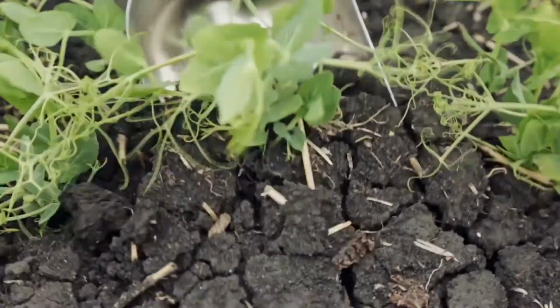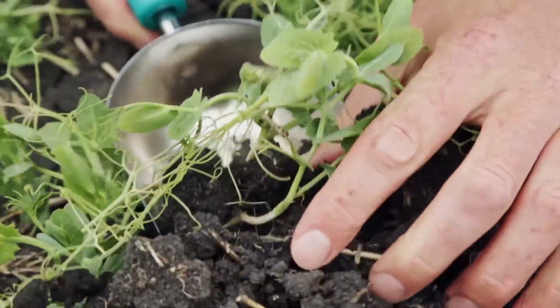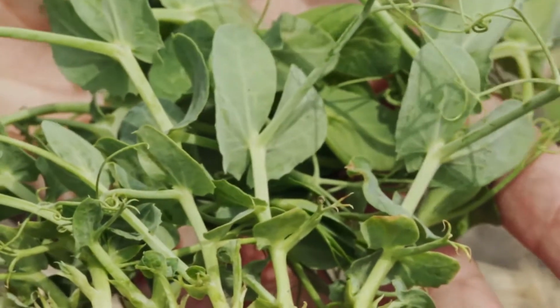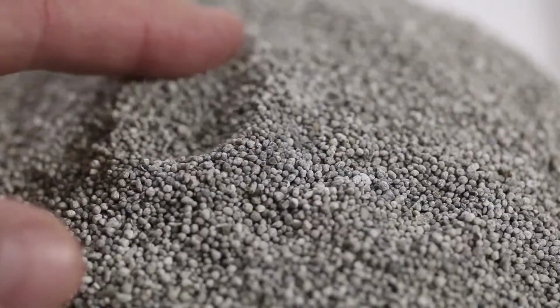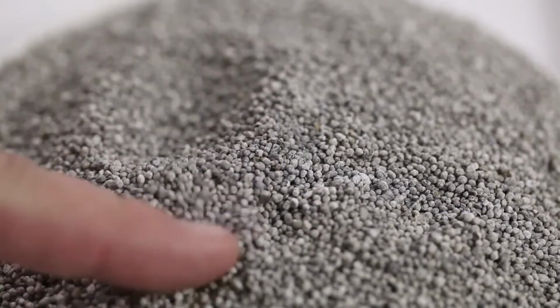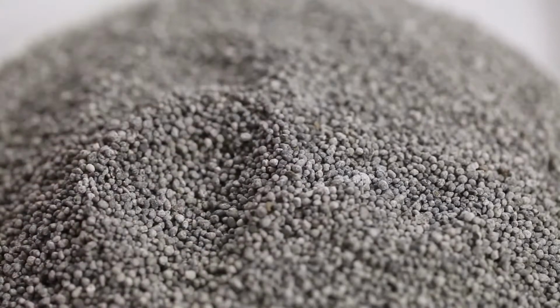First, it is important to understand that the rhizobia in inoculants are living, breathing organisms, very much like the plants in which we use them on. As such, they need to be handled and treated differently than typical chemical products.